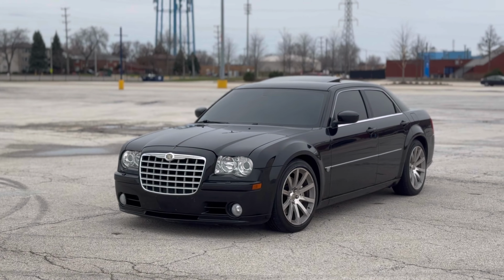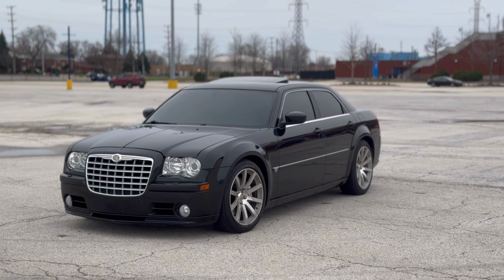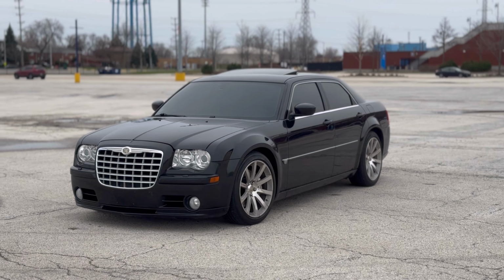We are going to be trying to fix the number one issue I have with this Facebook Marketplace SRT8. This is the thing that has been driving me nuts since I've owned this car. If I try to fix this today with this method and it doesn't work, I might have to send this car off a cliff.